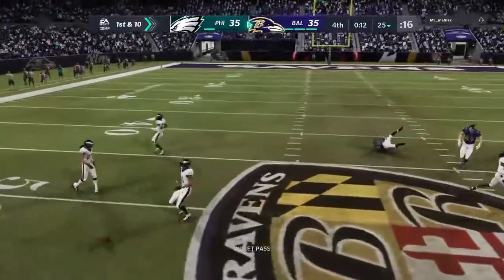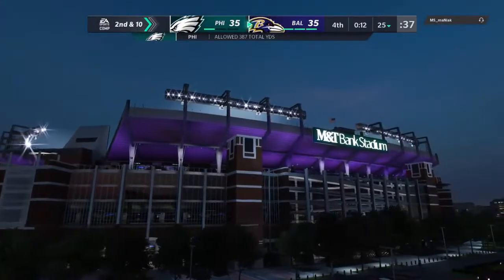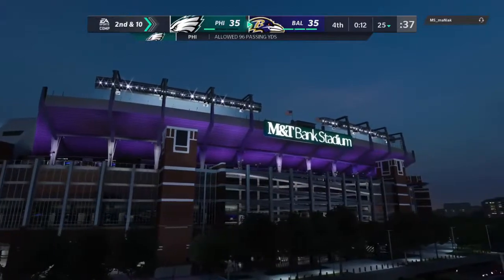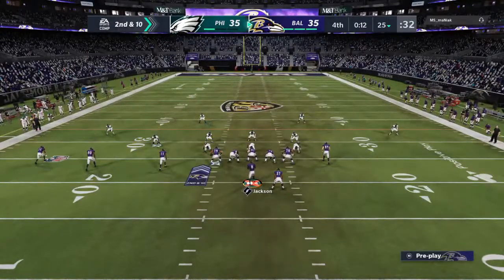He's going to fire one deep, middle of the field. Rodney McLeod that time able to knock it away. And that one is incomplete. And it stops the clock at 12 seconds left in the half. 5-yard line. An incomplete pass leads to 2nd and 10 from the 25.